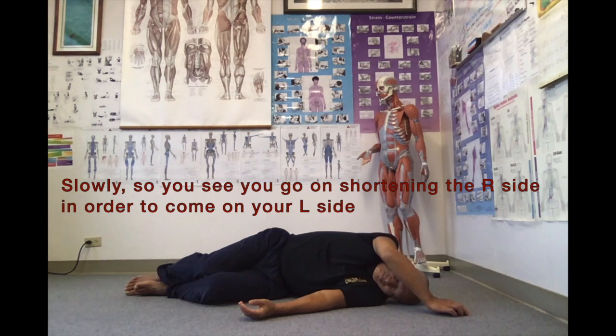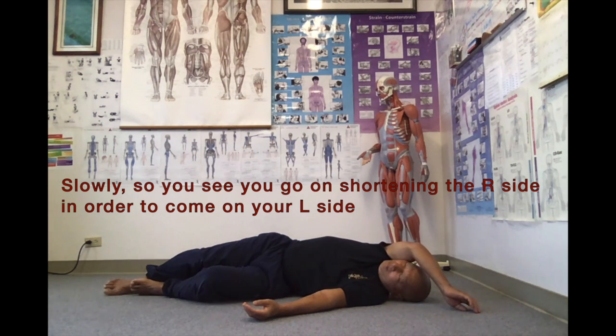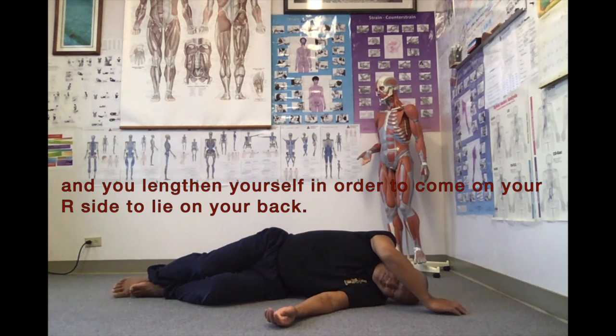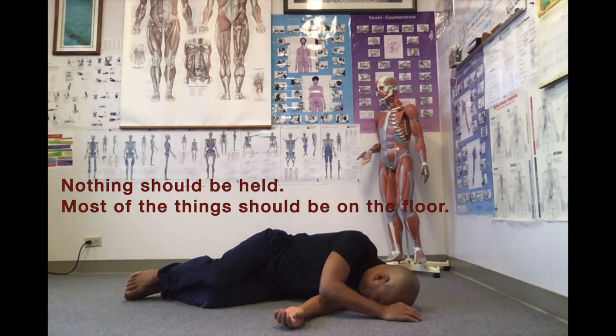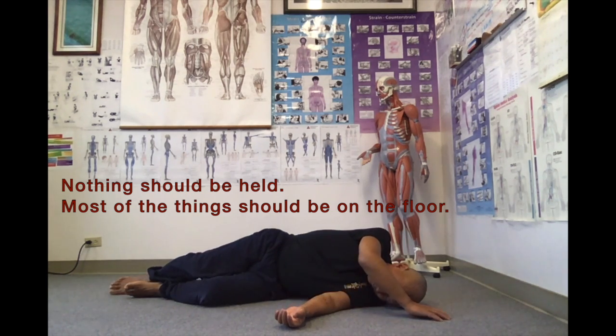Slowly. So you see, you go on shortening the right side in order to come onto your left side. And you lengthen yourself in order to come onto your right side to lie on your back. Slowly. Keep on doing that. Nothing should be held. Most of the things should be on the floor.